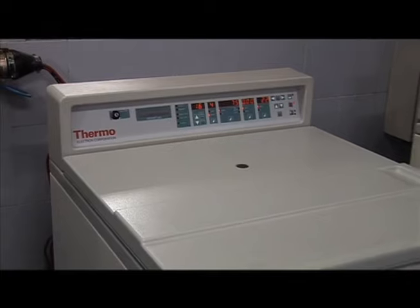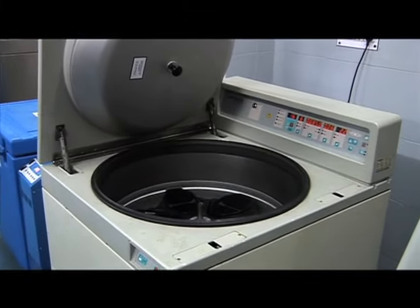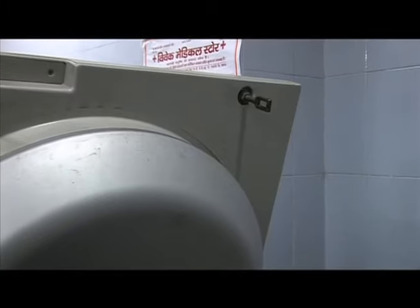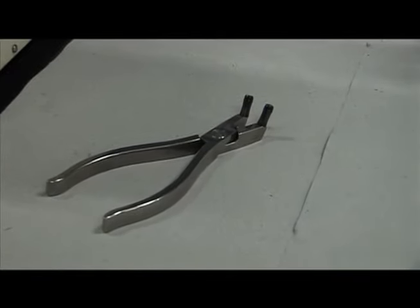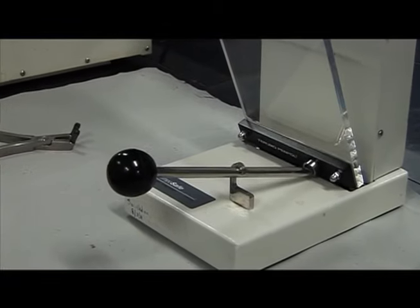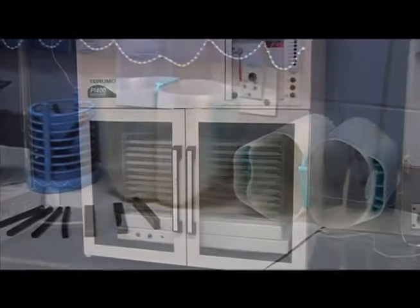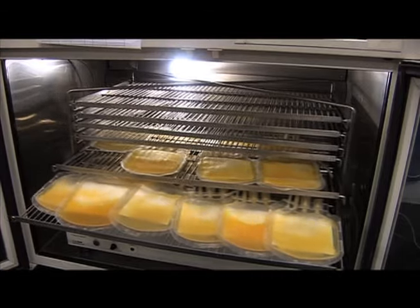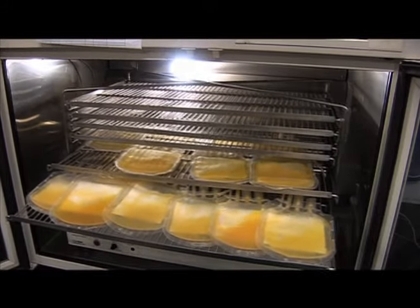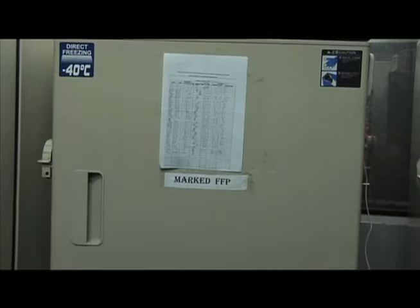The required equipments are the refrigerated centrifuge, which could maintain a temperature of 22 degrees centigrade during component separation. This centrifuge is provided with movable buckets and a safety lock, a stripper, manual plasma expressor, normal weighing balance with the balancing sticks, platelet agitator for storage of platelet concentrates after separation, blood bank refrigerator which can maintain a temperature of 4 to 8 degrees centigrade, and a deep freezer for storage of plasma components at minus 40 degrees centigrade.